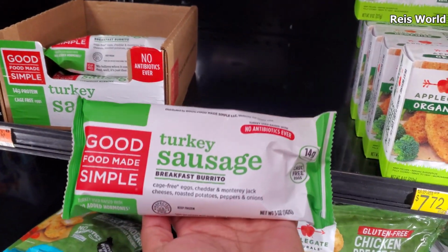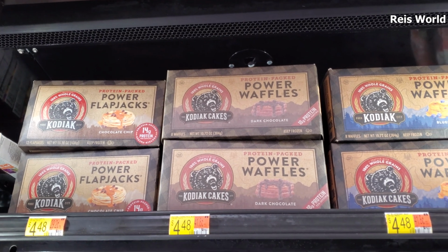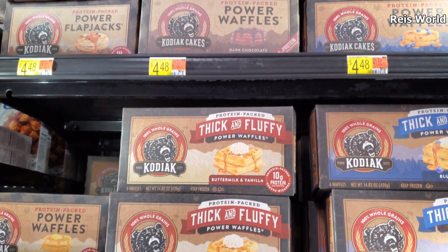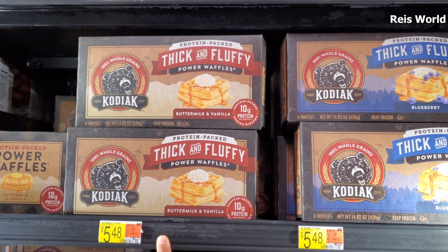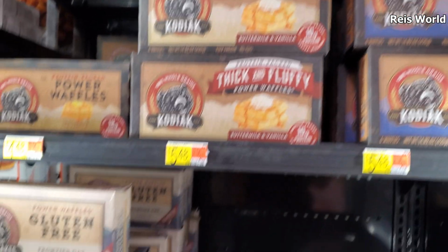What is this one? Turkey sausage, a breakfast burrito. Power waffles, we have dark chocolate, blueberry. These are $4.48. You have buttermilk and vanilla. These are $5.48 at the bottom. The square ones are going to cost you a little more.